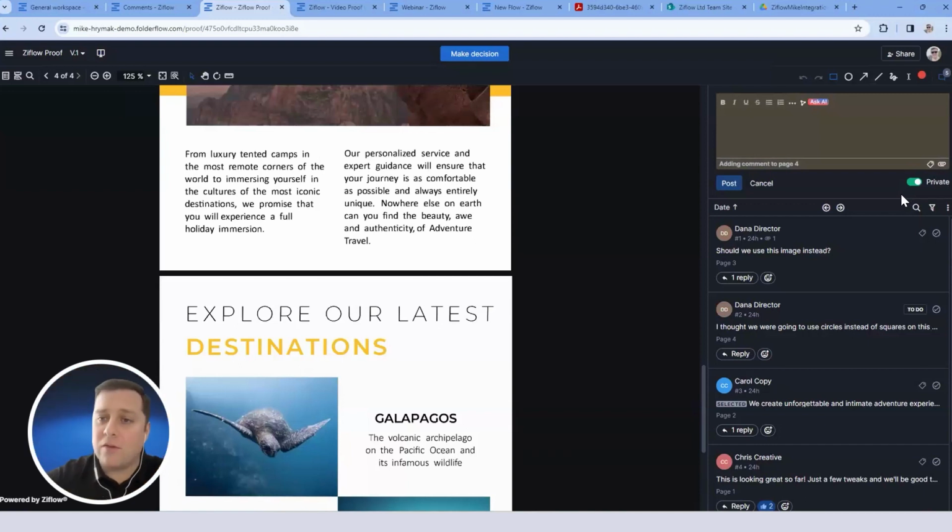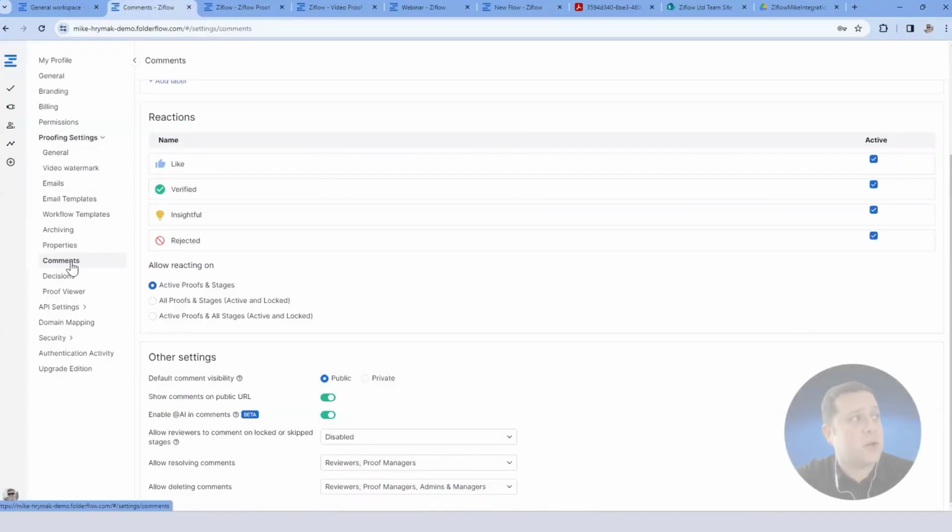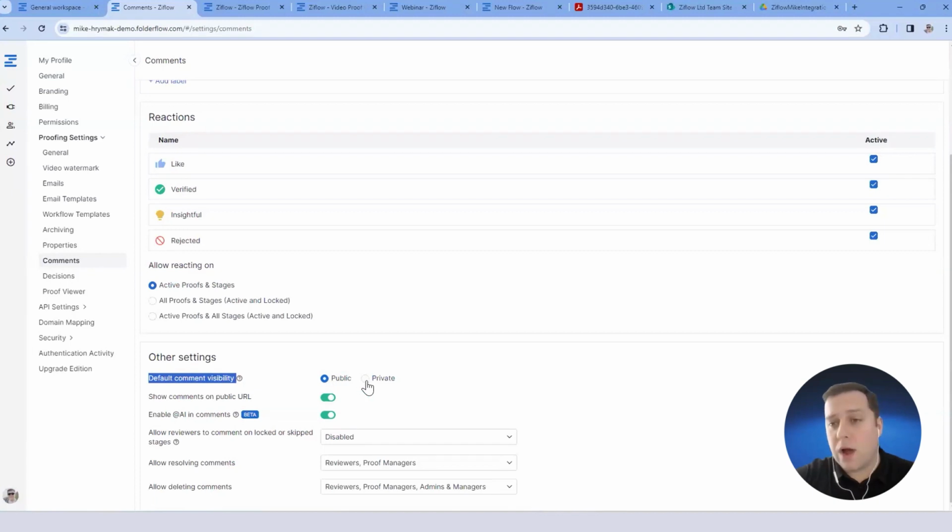Yeah, if you are leveraging public and private comments within a proof stage, you can distinguish pretty easily what's going to be private versus public just based on the shading and the little toggle here. But within the admin settings, if you think it makes more sense to have private be the default, so there's no risk of something slipping out on accident because you hit enter too quick, you can go into the proofing settings under comments, and you can now set that default comment visibility to be public or private, just depending on what makes most sense for your team.